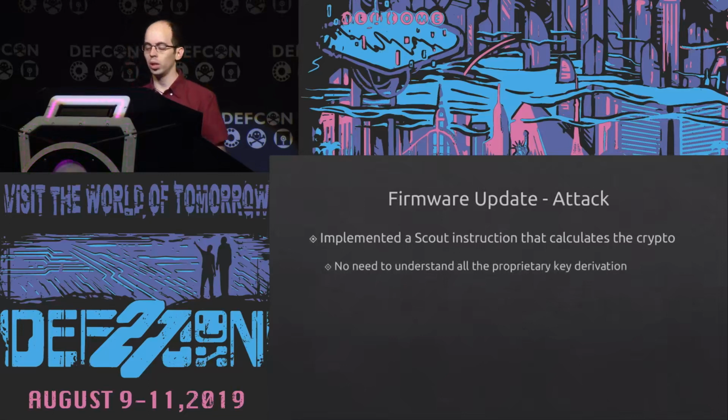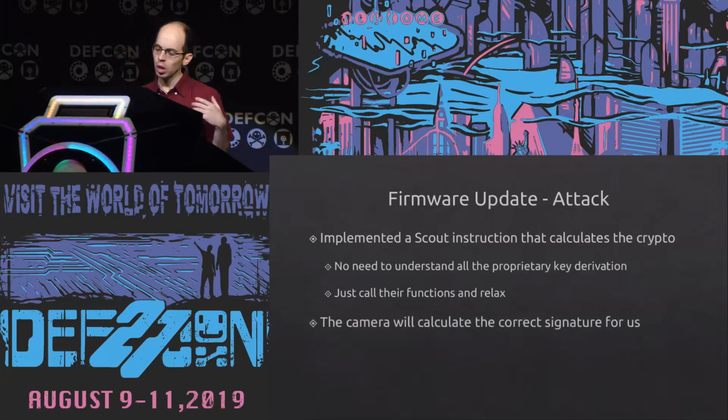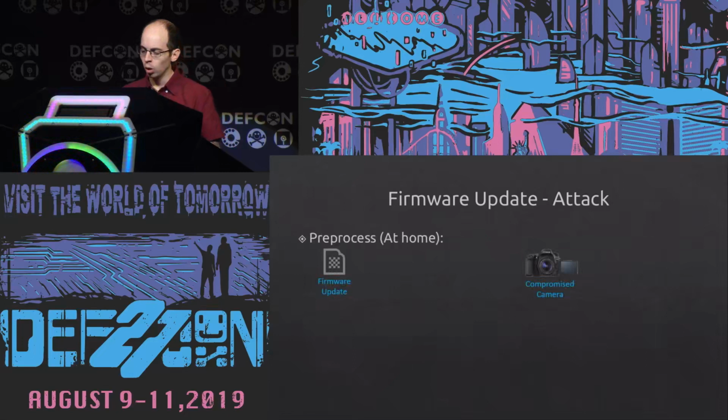For our attack, I simply implemented a script instruction that calculates the crypto. This means that instead of understanding how the proprietary key derivation works, I simply told my debugger to call their function, and that's it. So I found the address in memory of the key derivation function and told my debugger to execute this function, and now I don't need to implement it on my own. So now the camera, after I compromised it, can calculate for me the correct signature. So we can think about something like a signature oracle on our own camera. And after which I also implemented an additional command to encrypt or decrypt the firmware update. This was quite useful when we had to test Canon's patch, because we could decrypt a newly updated firmware and test the fixes. Which brings us to our attack.